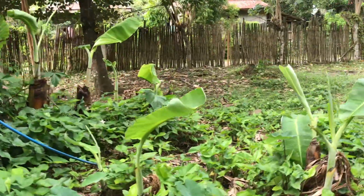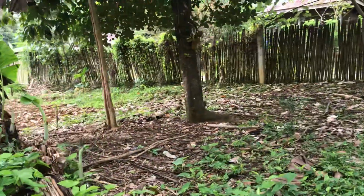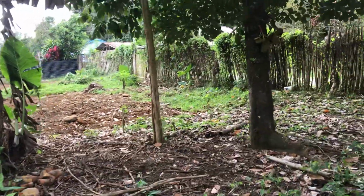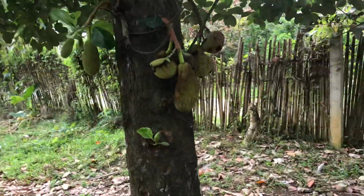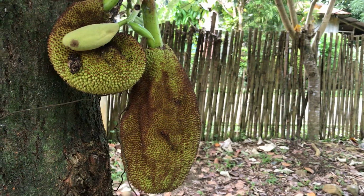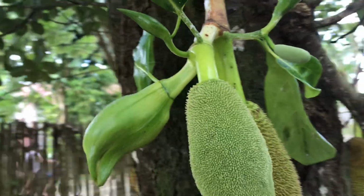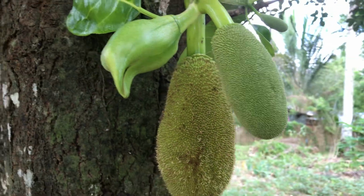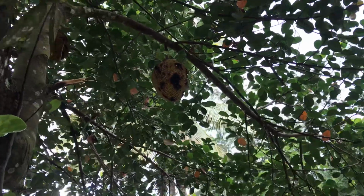And then what you got over here, on the other side of these banana trees, you have a jackfruit tree. These here are jackfruit. A lot of people in the Philippines love these. Right, there's a brand new jackfruit growing off this tree right here. And there's so many. I mean, look at the size of that one. It looks like a bee's nest. They just become giant. They're just huge.